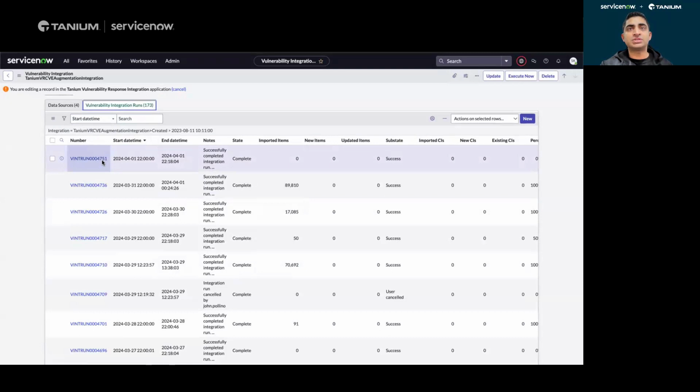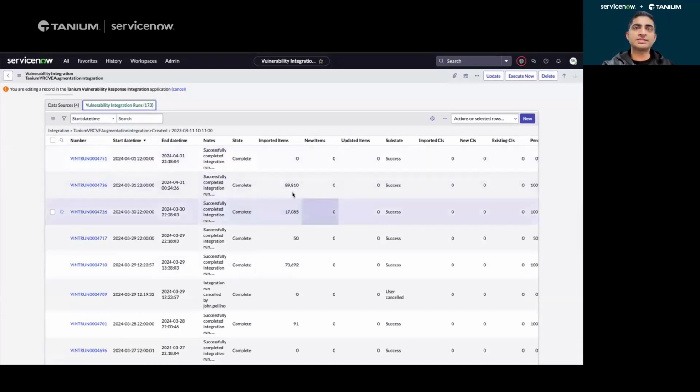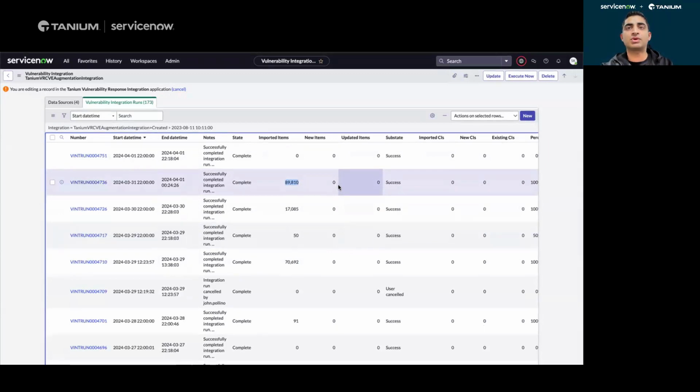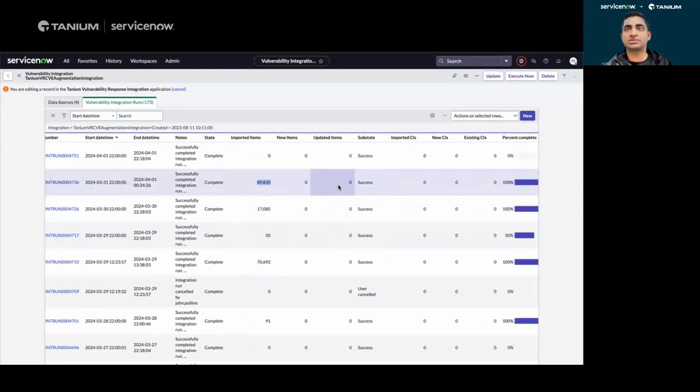So what happens in this situation? It's very, very straightforward. If you look at the screen, you're going to see things like 89,000 imported items. That is individual rows coming from Tanium into ServiceNow. Just because you imported 89,000 items doesn't mean that you actually processed and used or had anything to do with actual updates into ServiceNow. As you can see, there's 0 and 0. That tells me that even though I imported 89,000 items or rows from Tanium, I actually did nothing with them.